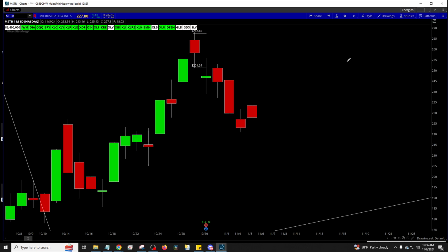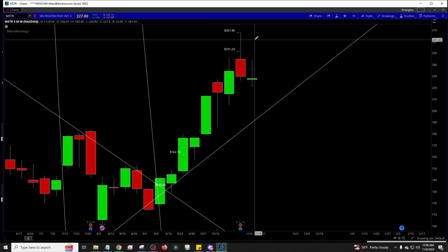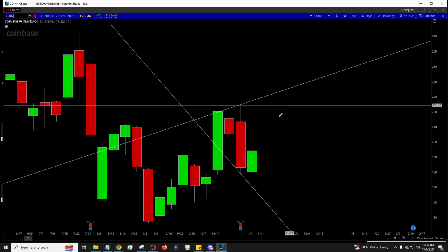And MicroStrategy is also in there, but not having the best performance. It looks like it'll gap up tomorrow, so we will see. But you're looking for the outside week, if anything, on all of those. And Coin, if we go to the week, we're reclaiming a 3.